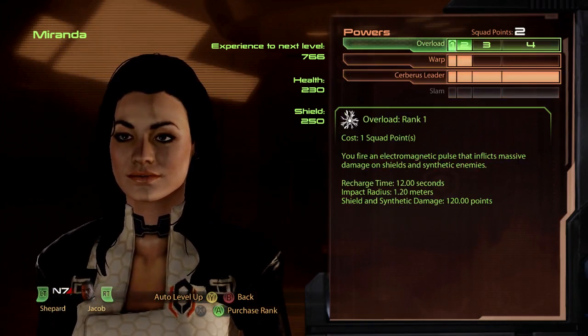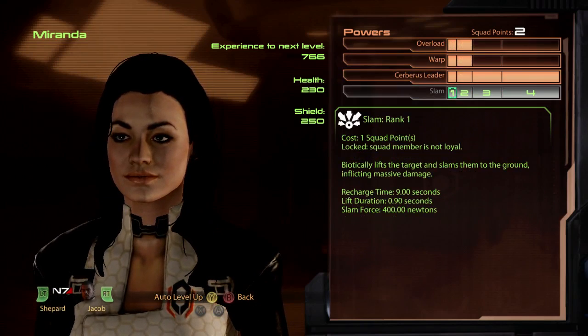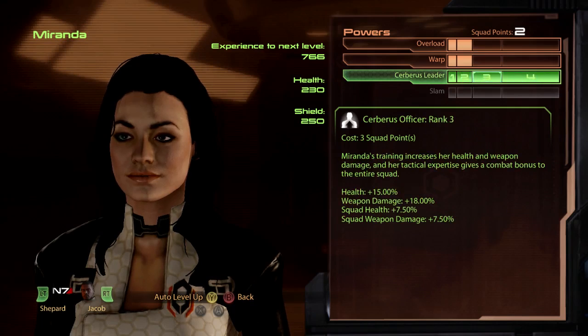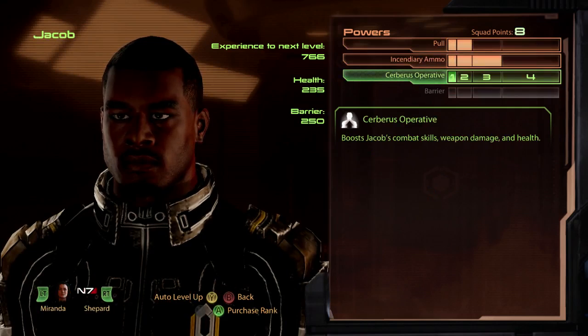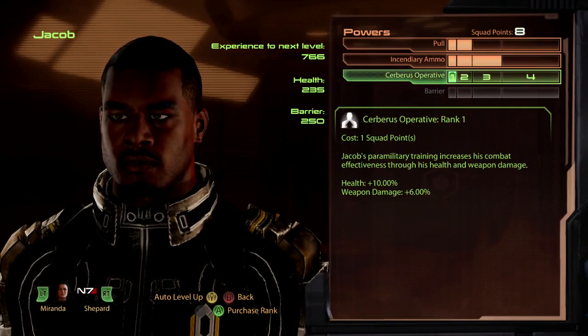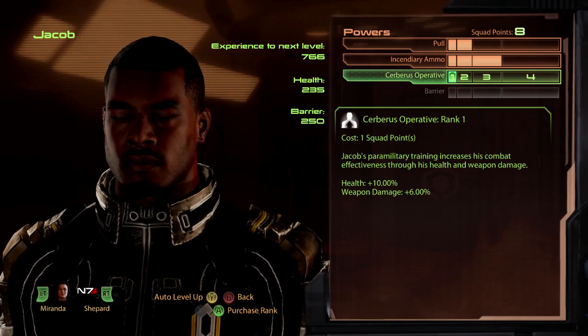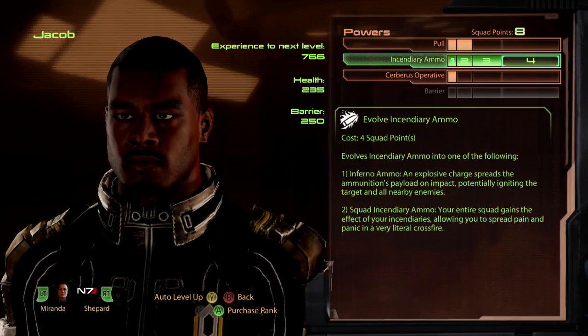But yeah, between having warp and overload and the slam, like force attack, and having that kind of passive for their party, it does give her quite an edge over other characters that just don't have that kind of versatility. People don't usually have the ability to affect the stats of their party members just by existing, so that's noteworthy on its own. Let's go ahead and grab this.